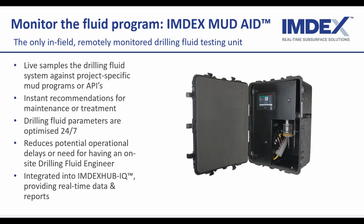Okay, so what else can we monitor? Well, I spoke a little around the importance of designing an optimal fluid program for your drill hole. The great news is now that you can monitor that as well. So this is our MUD AID system. What is it? Well, it's a series of sensors that you put out on a drill rig that continuously monitor the chemistry and the properties of that fluid.